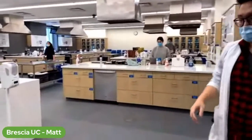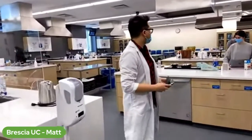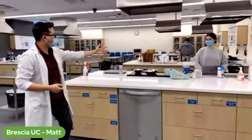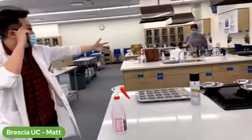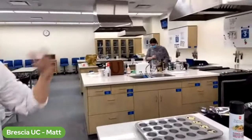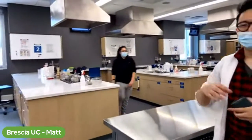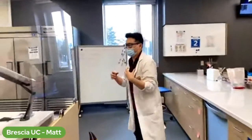So everyone, these are our fourth year students, and they are currently creating recipes for different foods. Over here we have four different batches of muffins. And over here, Paisley is making different kinds of hummus. And over here, Kathy is making different kinds of brownies. And yes, these are university students, and yes, we are having a lot of fun in our labs.